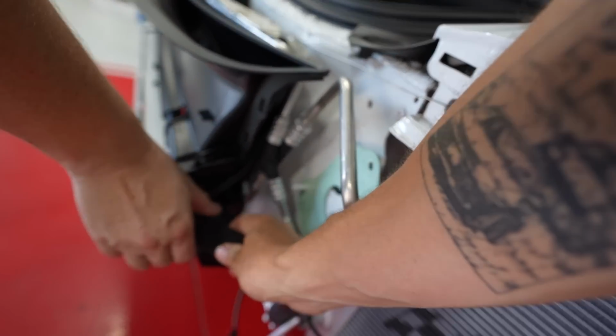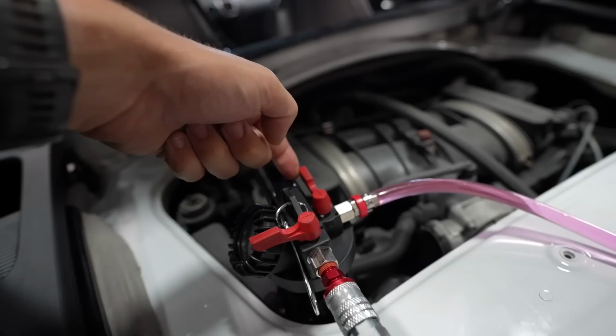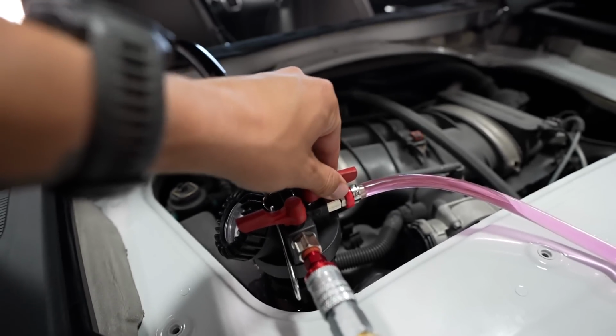Oh, you can feel it, it's only fluid. I don't even need air now. Now when I crack that valve, it should suck the rest in. Ooh, here we go. There it goes. Sucking it.